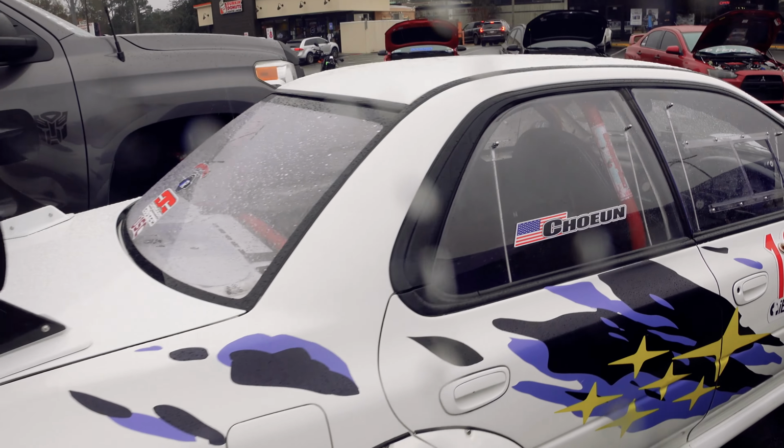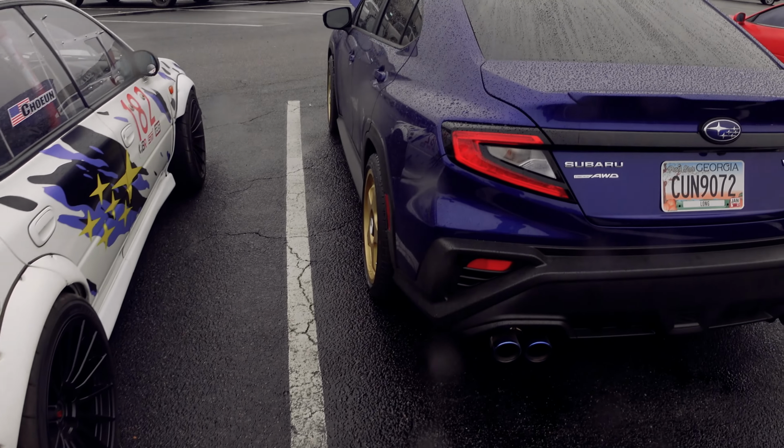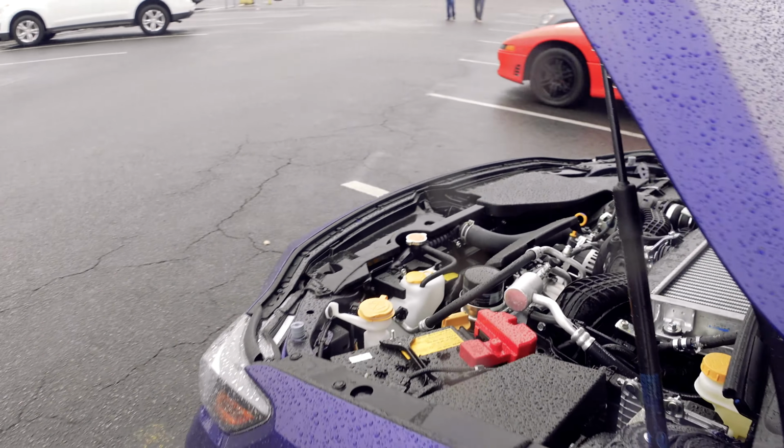Please forgive me, I'm trying not to get in the glare of the windows because I'm trying to give you these insides, but most of the windows are rolled up due to the rain right now. So we're lucky to get what we can, so be patient with me. I appreciate you.